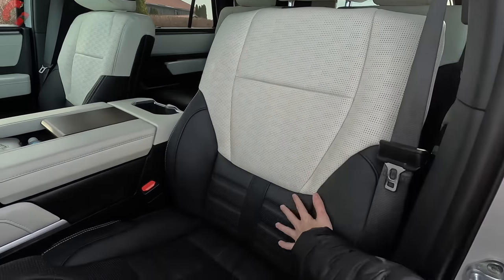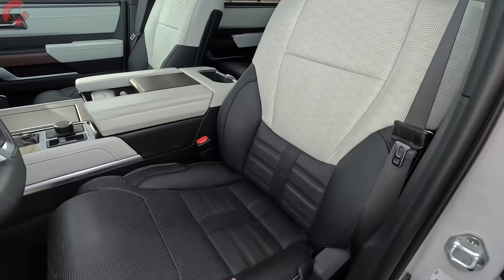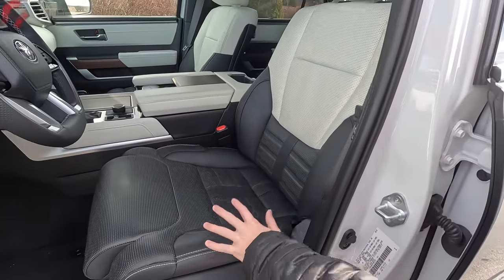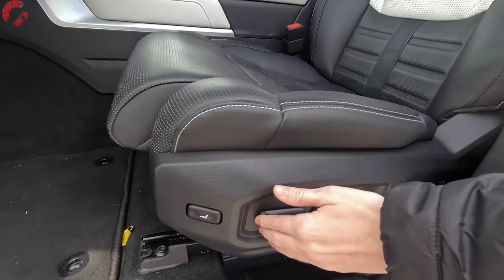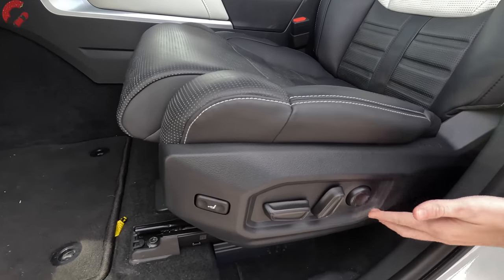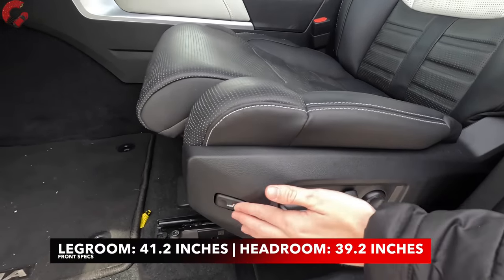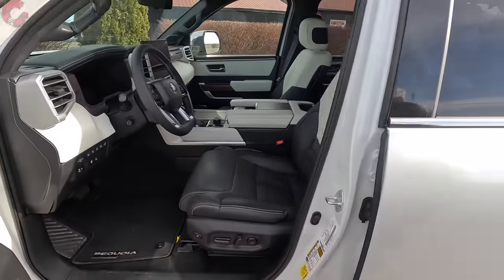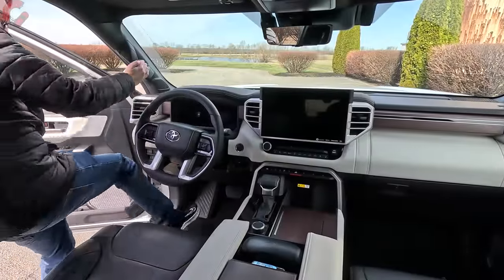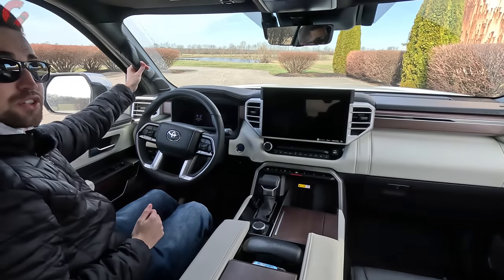This is the only color option that you can get, the black and the white, but as you can see, the black is the area where you sit on, so you don't have to worry about stains from your blue jeans. Now, as far as the seats, when you go to the Platinum or the Capstone, these are gonna be 14-way power adjusting with the extra 4-way lumbar support and power thigh extension. But let's go ahead and climb inside. Now, getting inside is nice and easy with those running boards. You also have a leather-covered assist grip.